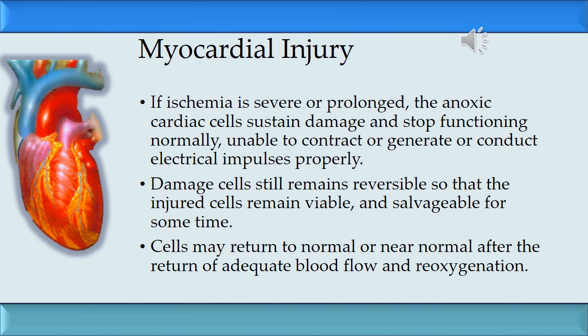Okay, so let's talk about the next step up. The ischemia persists, it's severe or prolonged. The anoxic cardiac cells sustain damage and stop functioning normally. So they've received an injury. They're unable to contract or generate or conduct electrical impulses properly like they normally would. Damaged cells are still reversible, though. Injured cells are viable, and it's still salvageable for some time. Cells may return to normal or near normal after the return of adequate blood flow or reoxygenation, which means probably a trip to the cath lab. It does at St. Mary's, but in other facilities where they don't have a cath lab, like critical access facilities, it would mean thrombolytics or something that they can do to open up the vessel.